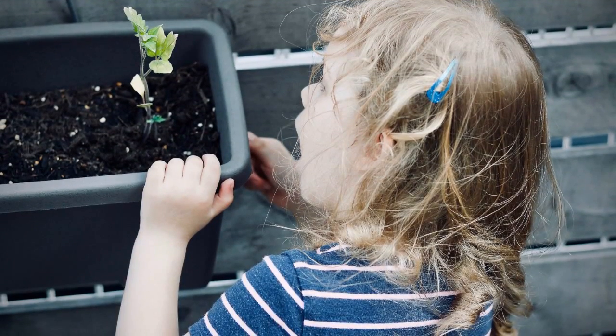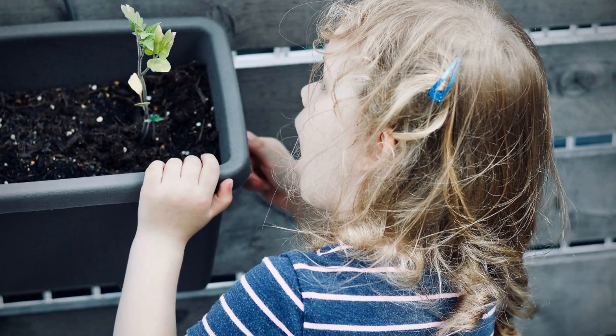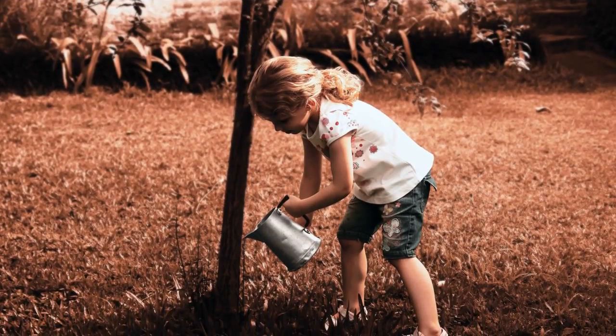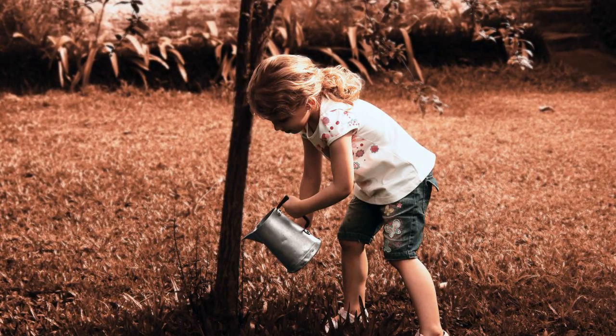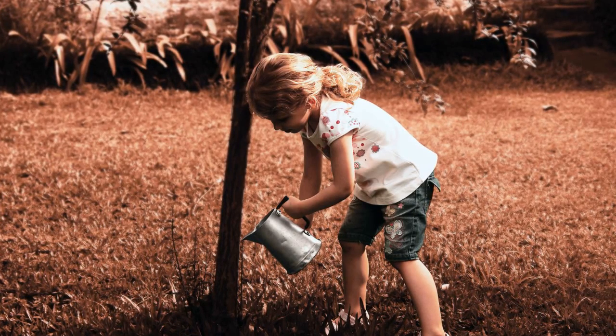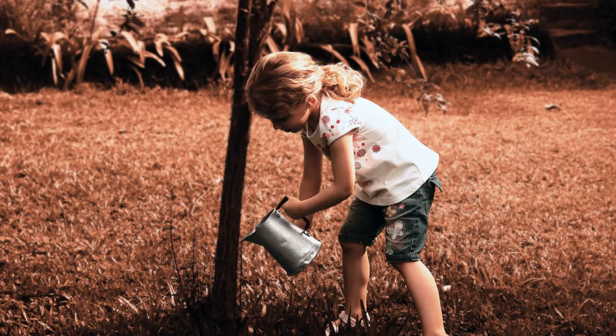Did you know that research shows that kids who participate in gardening, even windowsill gardens, are likely to score higher in science achievement tests because it sparks an interest in how things grow and other facts about nature and science.